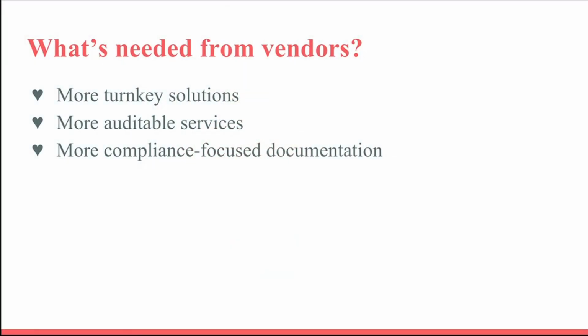So, from the vendors in the room specifically, we need more turnkey solutions, right? Especially on the compliance side. We need services to be more easily auditable, right? That has to be a first-class consideration when building these tools. Not only do we need those features in place, but we also need documentation explaining how those and the existing features relate to compliance, right? Do the work for your customers of explaining how this meets their compliance needs. Literally document the security controls for them.